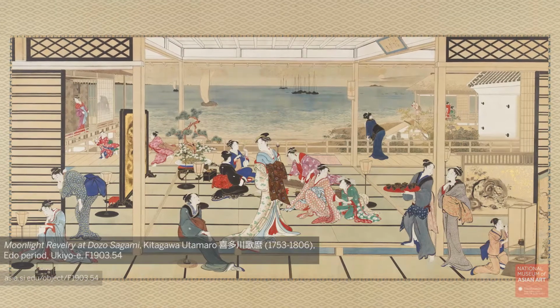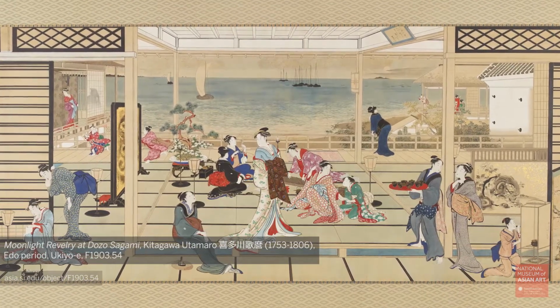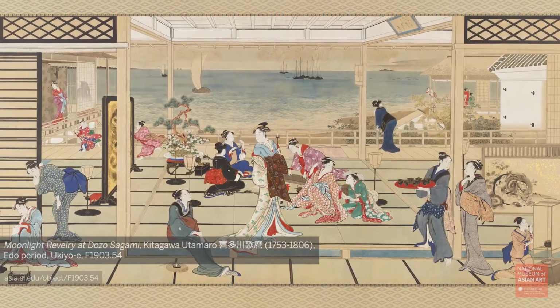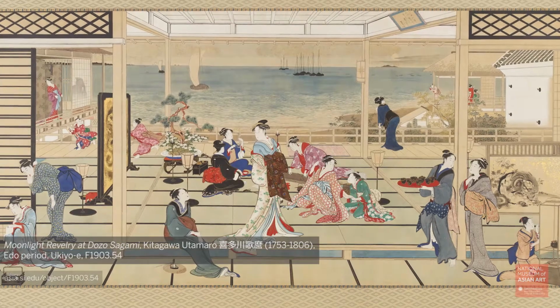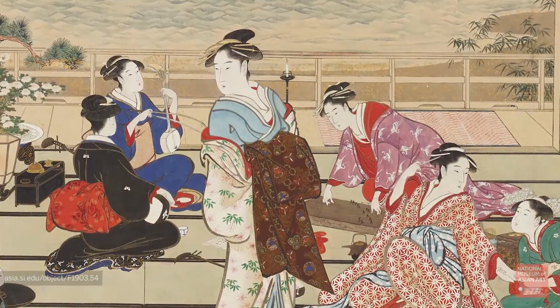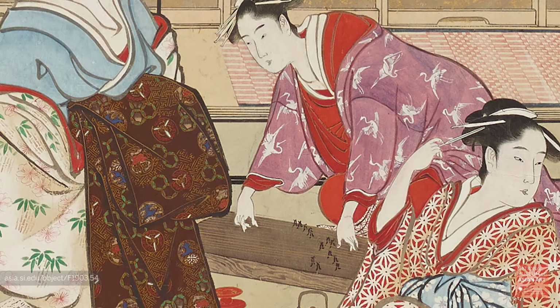Thank you, Tatsu-san. Your music really helps us to imagine the world of the women in these images. One of the masterpieces at the museum is this painting by Kitagawa Utamaro, a legendary figure in the history of ukiyo-e, who is especially well known for his portrayals of women. Among the many figures in this busy scene, right at the center of the action, we can see the conventional triad of traditional Japanese stringed instruments, the shamisen, the koto, and the kokyu.